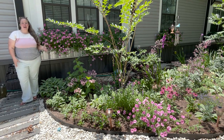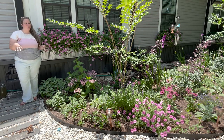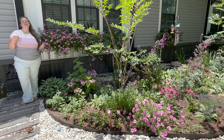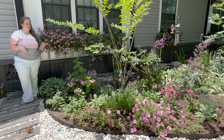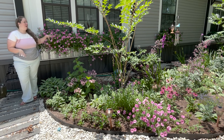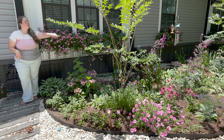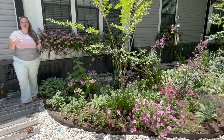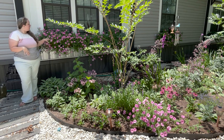So today I actually have a bit of a strange video for you. I was not planning to film this, but my plant of the summer, if you haven't noticed, is this Proven Winners Supertunia Vista Bubblegum. I planted them in my window boxes. I've also planted them along the landscape, and I love them. They're this beautiful pink color.